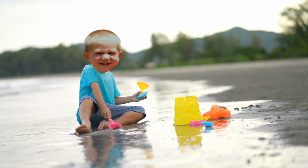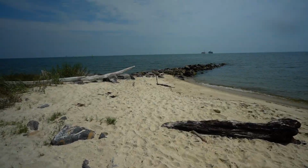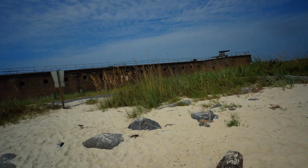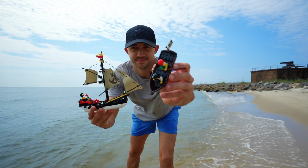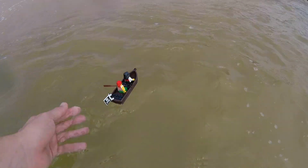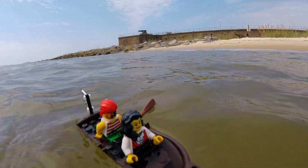Now lastly, if I were a kid, of course I'd have to test out the boats to see if they actually float. This looks like a pretty decent spot. You thought we were gonna test it in the pool? We are gonna give it the real test here. So we're testing out the new Imperial ship and the rowboat. Rowboat first. We've got a lot of waves out here, and we have a floater.